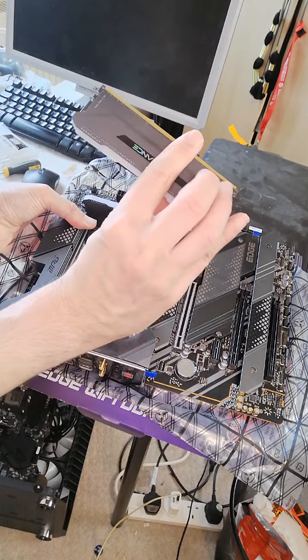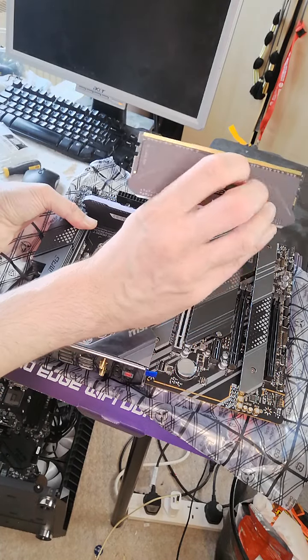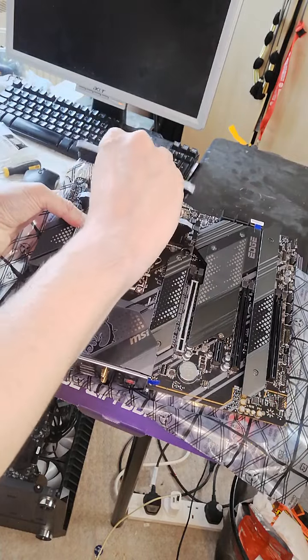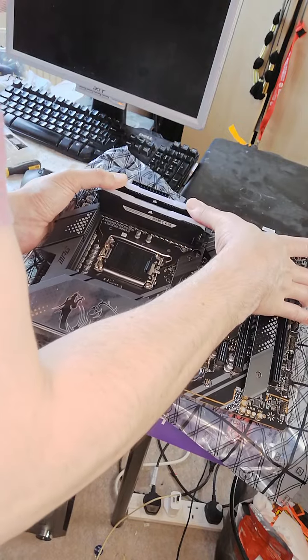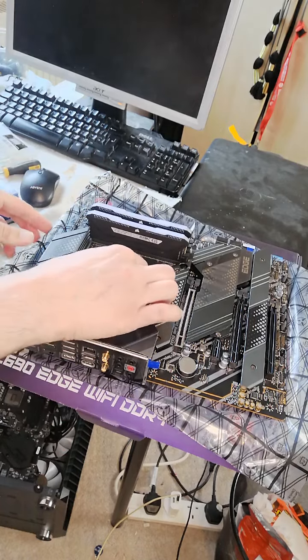short ends of the pins. The pins are in 2 halves there, the PCB board, 2 halves. So you want the short length to the right here, if you've got the board this way up, and you want to press down until it clicks. You're going to have to press down quite firmly.